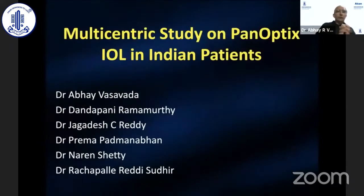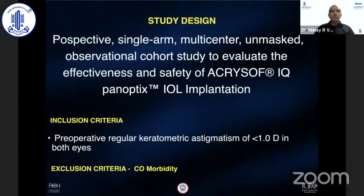So having understood that, I now want to spend more time, and I want you to attend carefully to some parts of this Alcon initiated multicentric study, which was done at Professor Dr. Ramamurthy's place, L.V. Prasad Institute, Shankar Netralaya, and Narayana Netralaya. We completed the study, and it's at the submission stage. Dr. Ramamurthy, I'm glad to say, is the lead author of that manuscript. The study design was a single-arm, multicentric, unmasked prospective study to evaluate its performance.